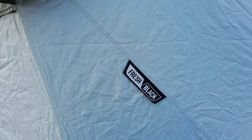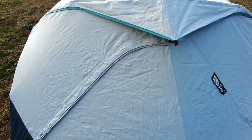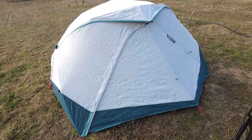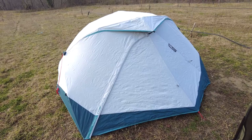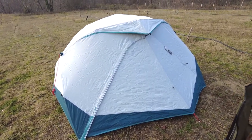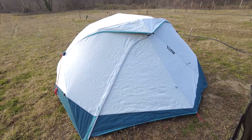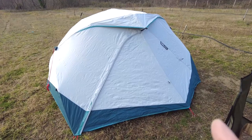Now it's a freestanding tent. I will probably do a review on this at a later date. But I brought this out instead of the Naturehike Cloud Up 1, as it's a bit sturdier, a bit more wind resistant. If it does snow, it will handle it better, I believe. So that's home for tonight.